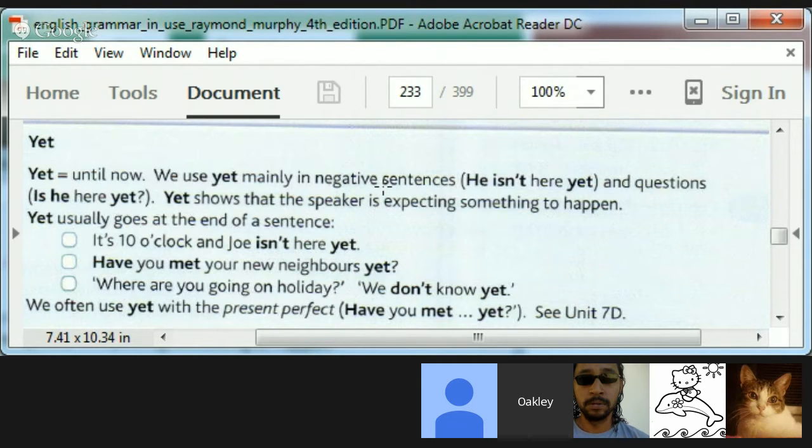All right, the function we're looking at now is to mean until now. It is going to be used pretty much always in negative sentences. He isn't here yet. Or in questions. Is he here yet? Yet is showing that the speaker expects something to happen. Maybe he expected it to happen before now or up to now. That's the purpose.